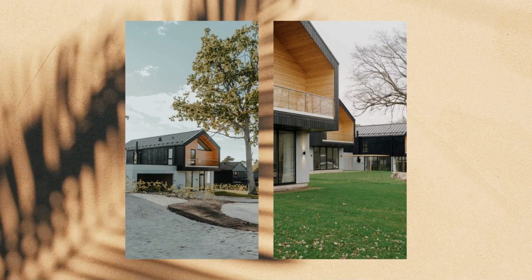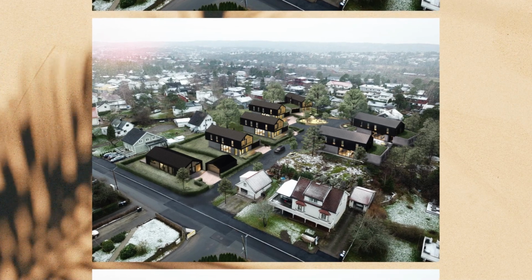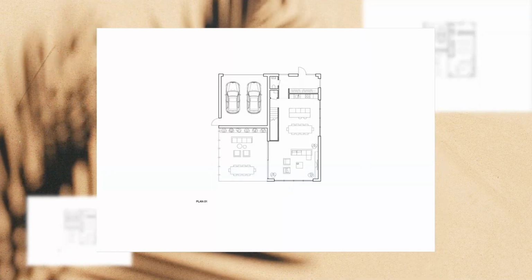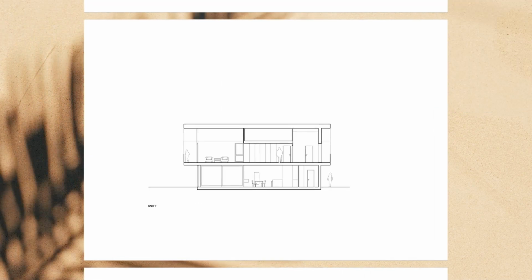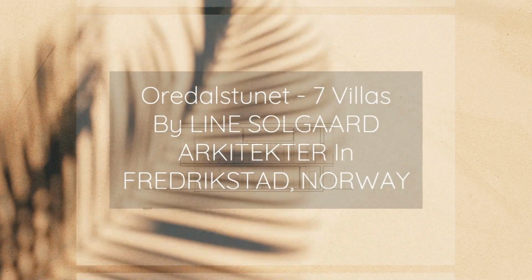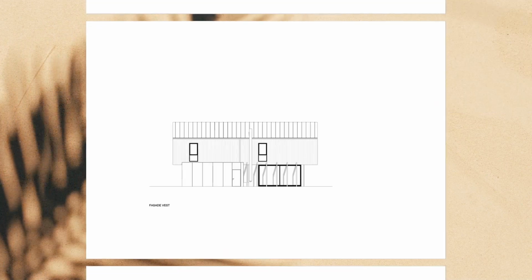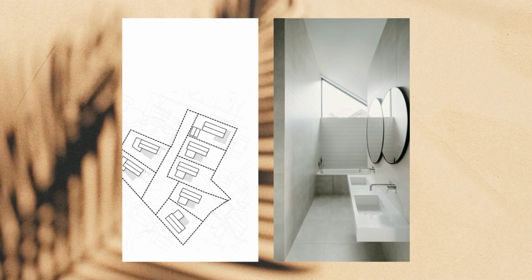In collaboration with the buyers, we have also helped to specially adapt the houses and made changes concerning the owner's wishes and needs. Even with these changes, the houses with their small variations appear as part of a whole that gives Oredalstunet an overall architectural approach, with a strong common expression and design language.